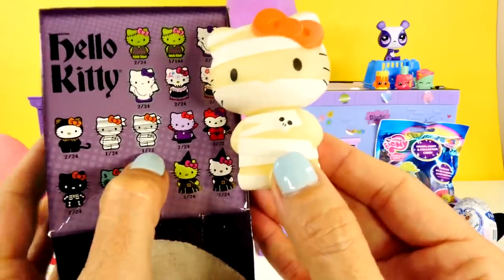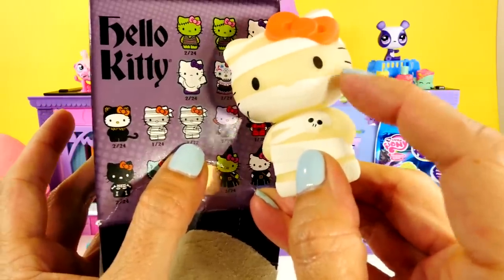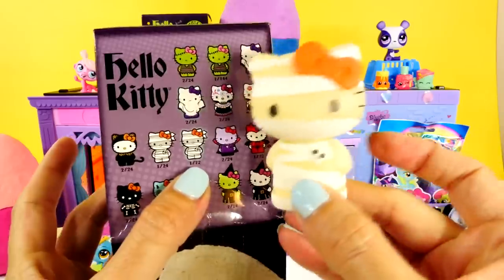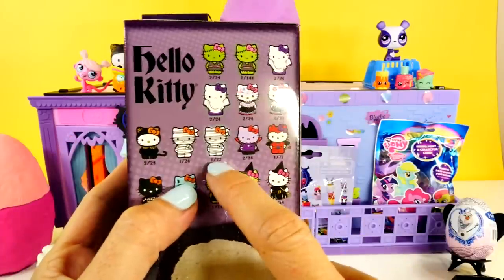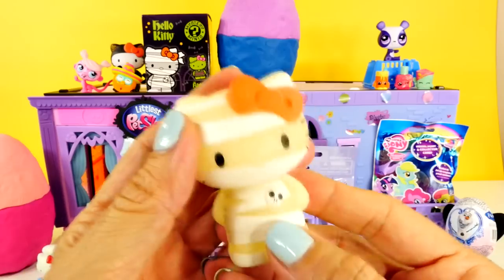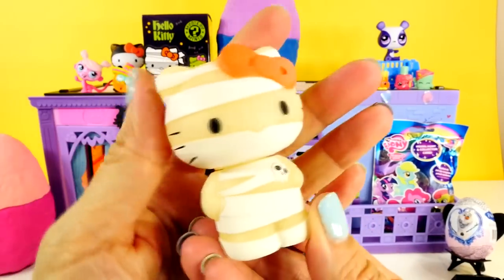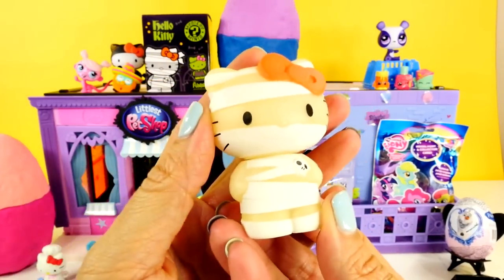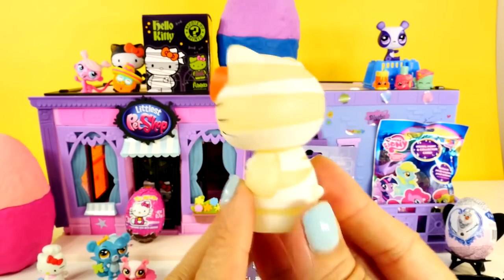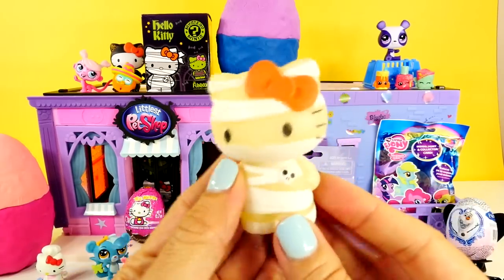Okay, so this is a pretty rare one. I can tell. I'm pretty sure that she is glow in the dark because she's not that bright white. She's kind of that yellowy. So she's this one right here. It's the little Hello Kitty mummy, and she is a 1 in 72 chance. Let's look at her. Oh my goodness, she's cute. Look at that. All right, I'm excited. We can just stop now.